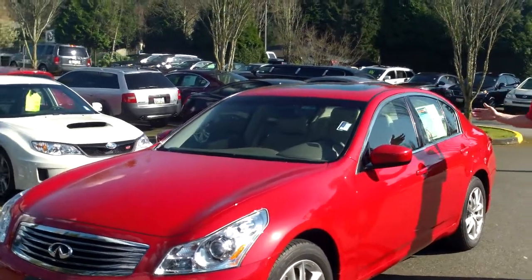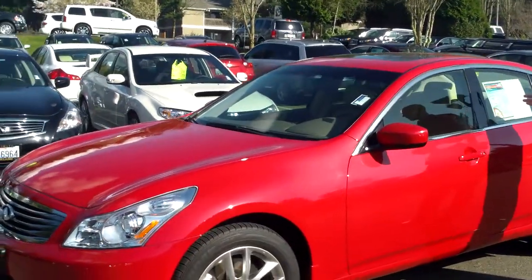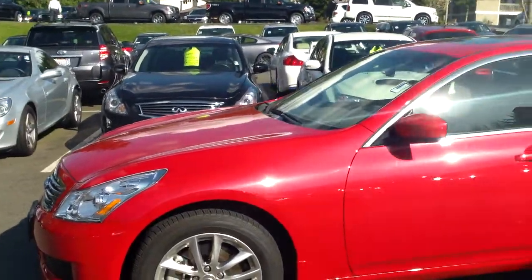Now this car also does have navigation. It does have the rear view camera. Not everybody needs a rear view camera in a sedan, but once you have a car with a rear view camera, there's no going back because you grow so accustomed to it that everything else just seems silly.